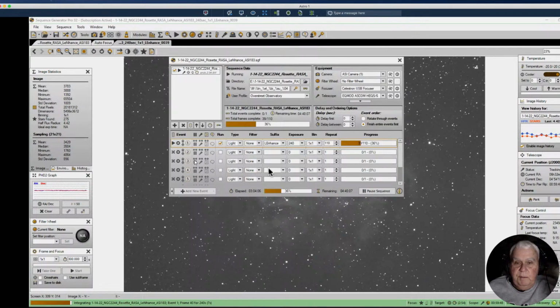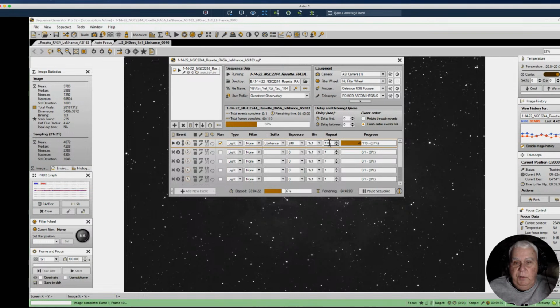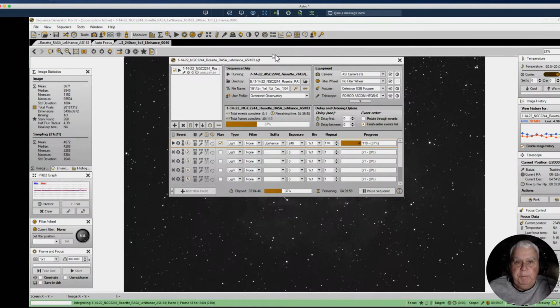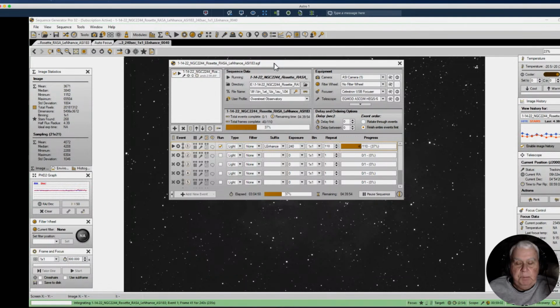We've taken 39 frames. This will be the 40th, and we're downloading it. So we got 40 frames at 240 seconds each, and we're headed for 110 frames. We got about 37% of them in the can, and we have 63% to go. My half-flux radius has come down some.